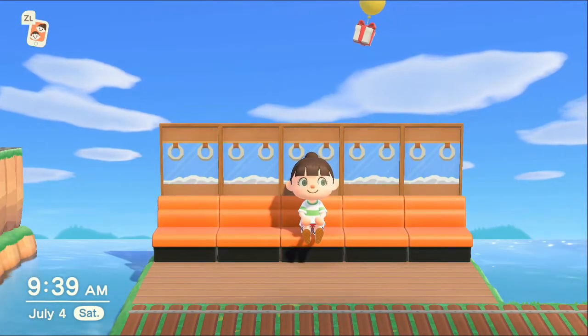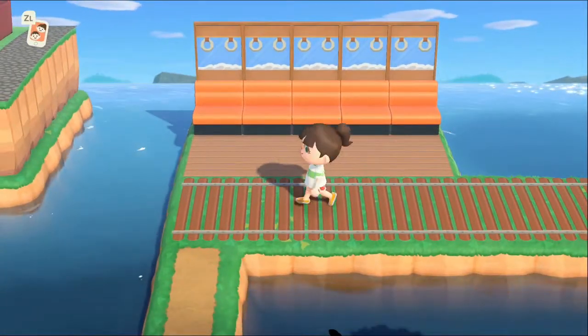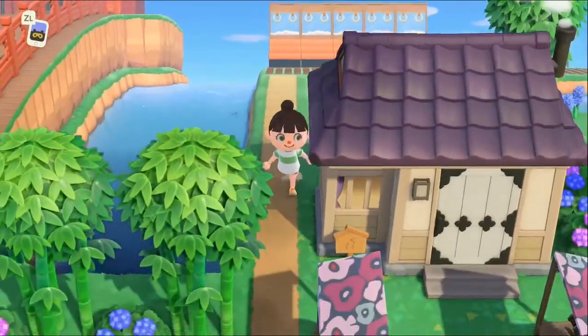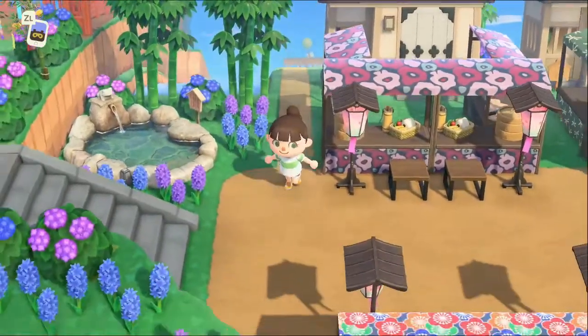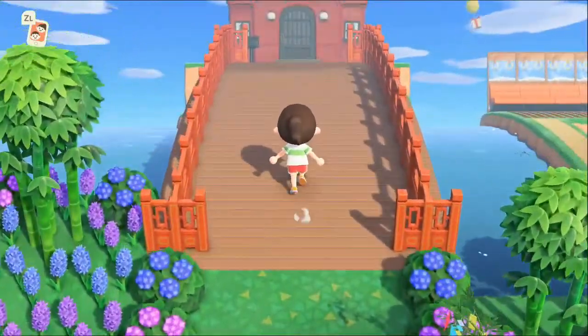I thought this was really cute. We kind of built this last minute, but I really, really like how it came out, and it's really adorable. And I'm really glad we did it. It's really, really cute. All right, let's go ahead and walk back up and go inside the bathhouse.